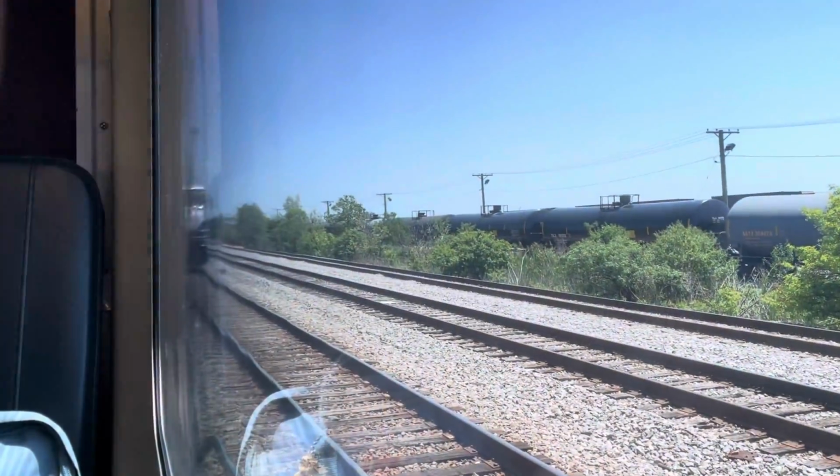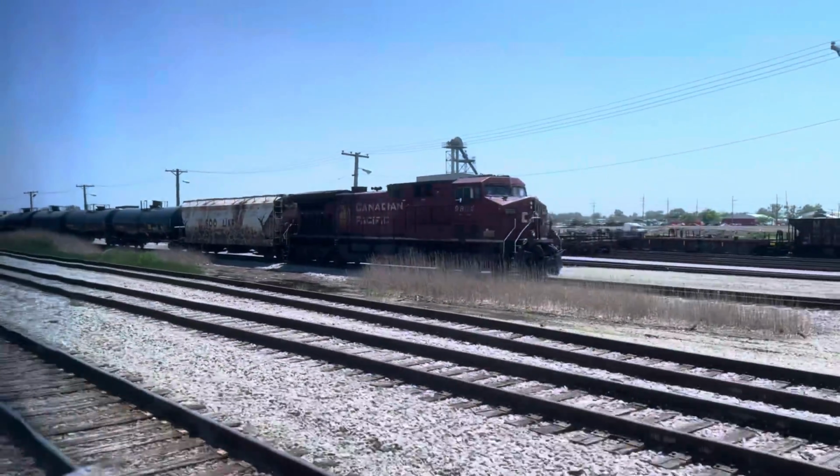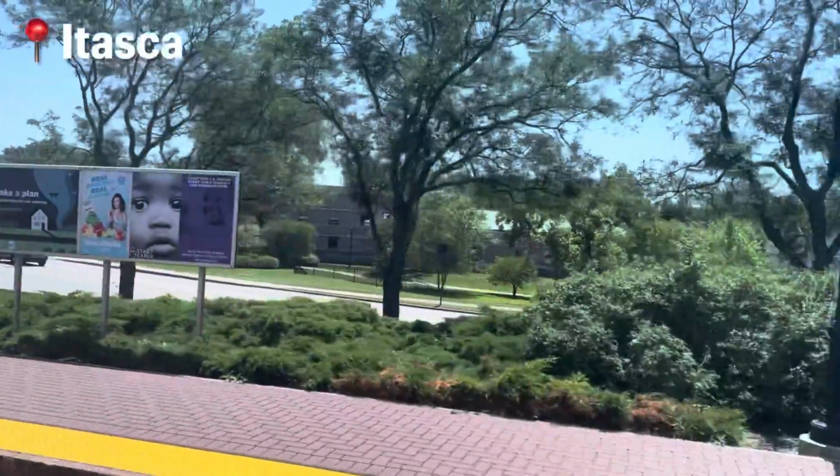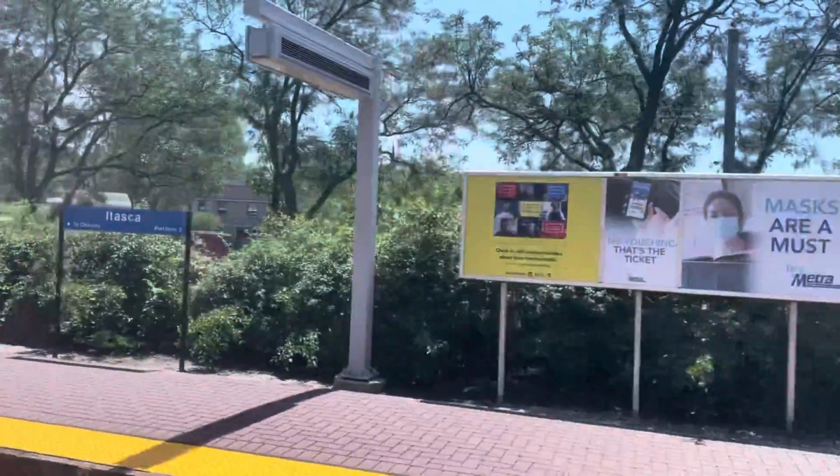Now that freight train stopped, if I was part of the Metra marketing department, I'd say something along the lines of the Amtrak experience for the price of Metra. Thank you for your patience. Oh, the joys of passenger rail being dispatched by freight companies. Thankfully, we were allowed to go first in front of that freight train.